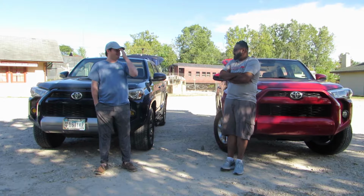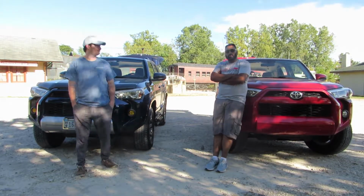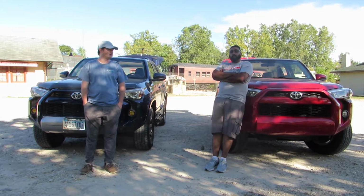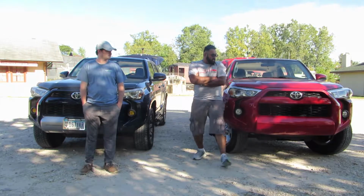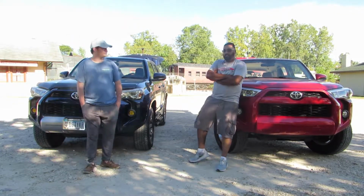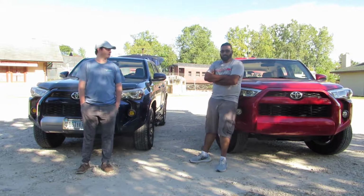So we just finished up driving our 4Runners. I had the red one, he had the blue one, but to do a fair comparison, we swapped around. I drove the blue one and he drove the red one. In conclusion, this one is $36,000. That one is $50,000, and honestly, it's nearly a $15,000 difference. 14,000, right? Yeah, 14.